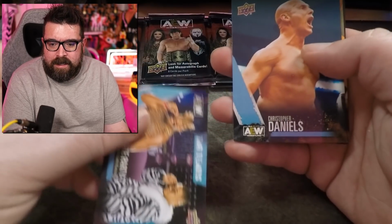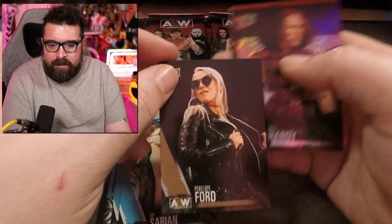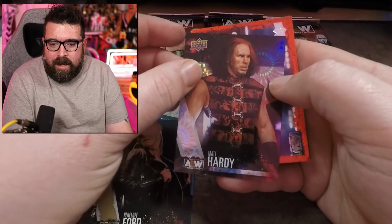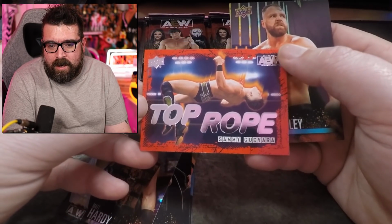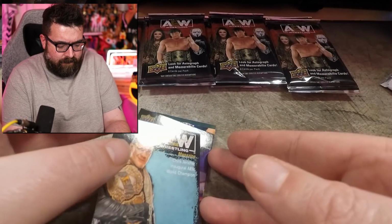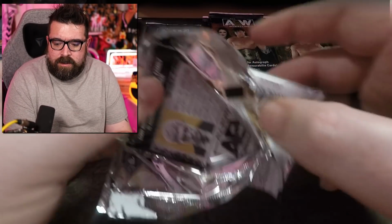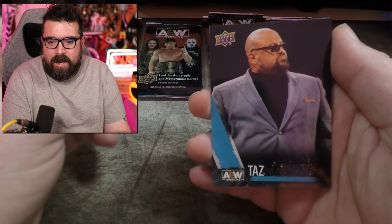So Private Party tag team card, Christopher Daniels, Kip Sabian again, Penelope Ford. Oh look, they're back to back in the pack. Romance, eh? Matt Hardy, Hollow Awesomeness. A top rope card with Sammy Guevara, John Moxley, and Chris Jericho magazine cover. Always looks weird with no facial hair. Give me something awesome. That's all we want. Something awesome.